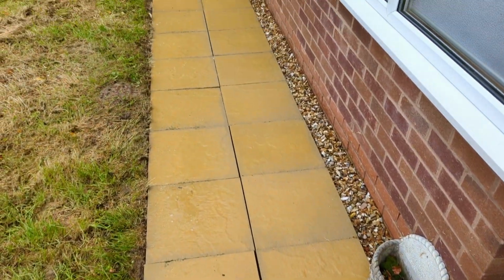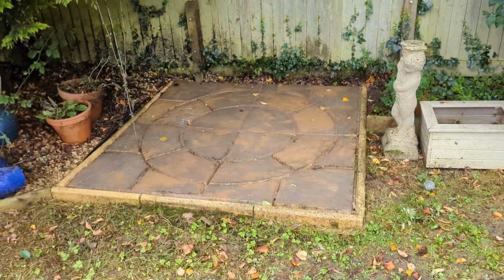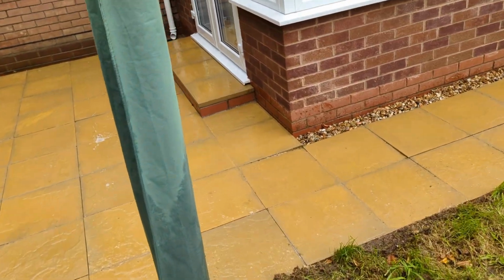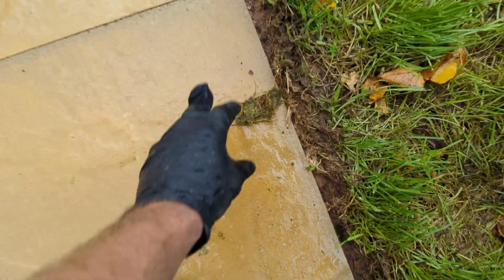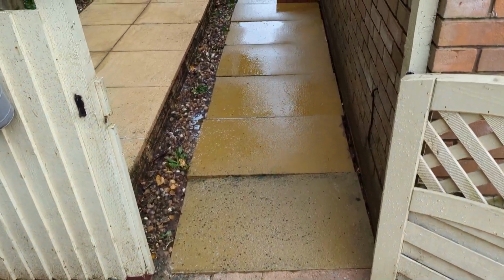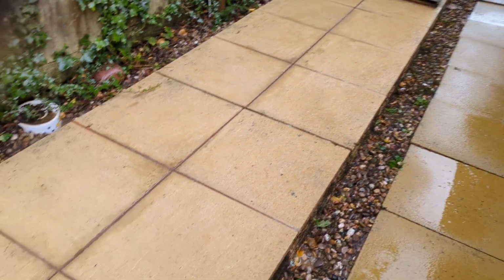Okay, we're all done. Looking much better. This bit over here, I don't want to get my shoes too dirty. Much better. I'm going to take some pictures, then I'm going to head off. Damn it. Bit of standing water in some places, which is annoying. The hypo's done its job. It's got rid of all those little lines and streaks.